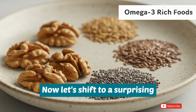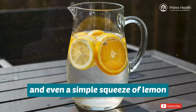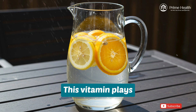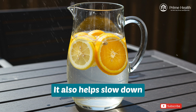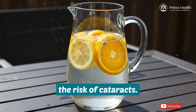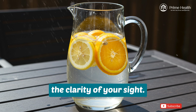Now let's shift to a surprising ally in your kitchen: citrus fruits. Oranges, grapefruits, and even a simple squeeze of lemon in your water are loaded with vitamin C. This vitamin plays a powerful role in keeping the tiny blood vessels in your eyes strong and healthy. It also helps slow down age-related damage to the lens, potentially reducing the risk of cataracts. Imagine this. Your daily orange isn't just refreshing, it's helping preserve the clarity of your sight.